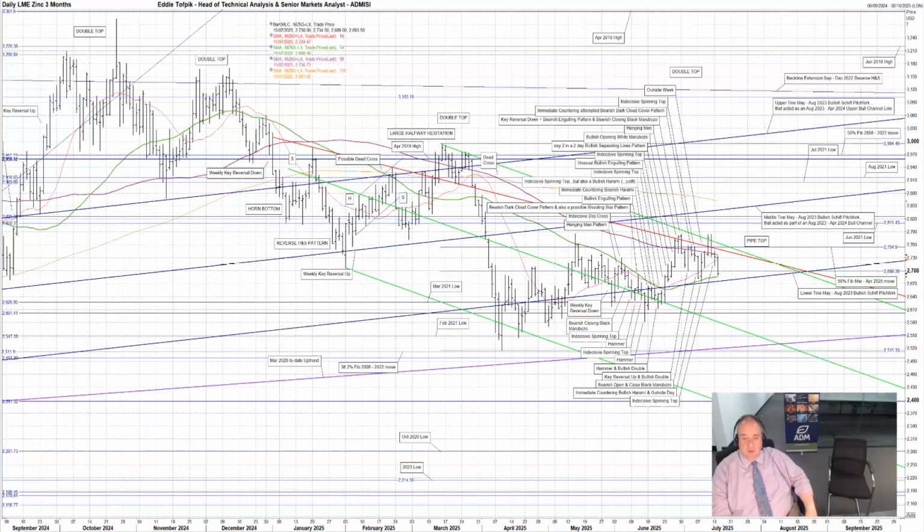That subsequently acted as an August 23 to April 24 bull channel, especially the upper and middle tines. This one still will not die. Even when I thought 14 weeks ago that it had finally expired, it is still nevertheless influencing the market, especially the dark blue lower tine, currently at 26.76. It was a low last week.